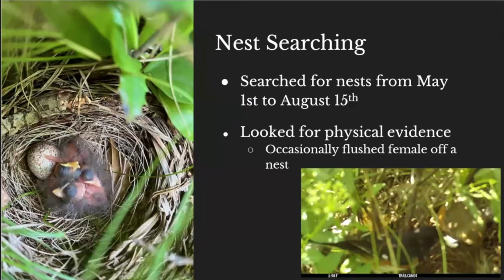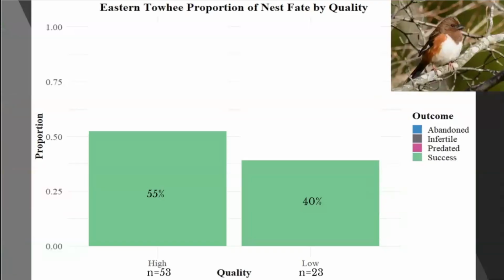So we searched for nests from May 1st to August 15th. We looked for physical evidence of nesting, which included food carry and fecal sac removal, which you can see in the bottom right there, or we occasionally walked around and just flushed a female towhee off a nest, or sometimes, very rarely, a prairie warbler. So I'm just going to go quickly through some of the success and predation that we had for towhees and prairie warblers at both high quality sites and low quality sites.